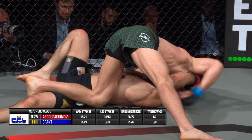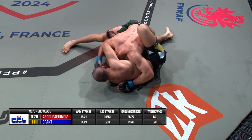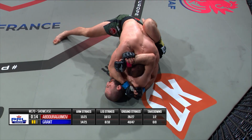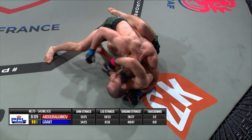And Abdoul has been in this position before. He's been on the bottom against a bigger opponent, and he still managed to get the finish in the last round. Jack Grant needs to be very cautious, even when the Lazy King seems like he might be being a little bit lazy. Nice knee to the body there from Jack Grant.